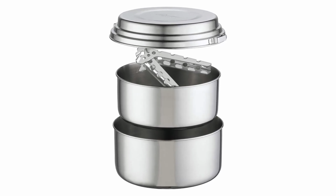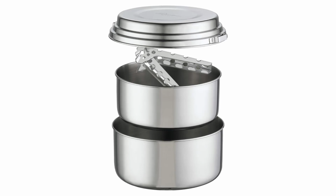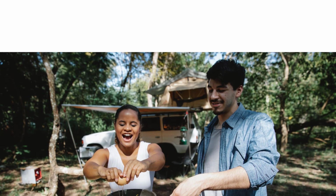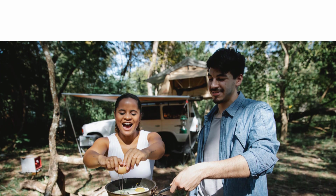Performance-wise, we were impressed with the pots. They were the fastest to boil water and held onto that heat for nearly an hour. The set's lid can double as a skillet, but like most thin stainless steel skillets, it was prone to hot spots, sticking, and uneven cooking.